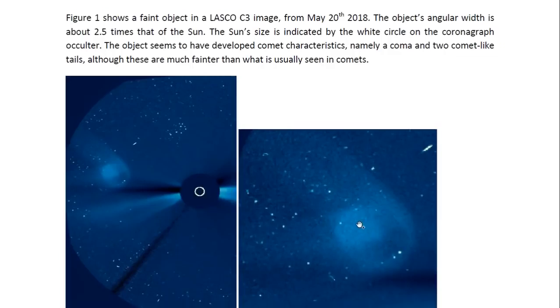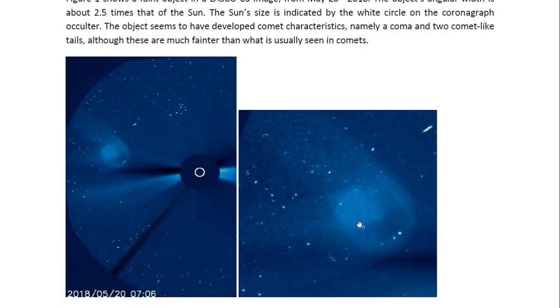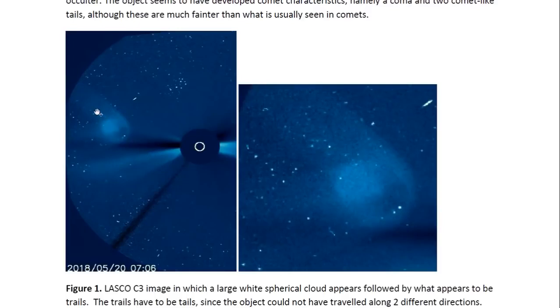Now the object seems to have developed comet characteristics, namely a coma. This gaseous part, it looks gaseous, diffuse, it's obviously emitting light, that's why it looks white, and two comet-like tails. Although these seem to be much fainter than what is usually seen in comets, and we know these are tails, not trails. If there was one of them, it might be confused with a trail that the object's leaving behind, in other words, leaving material behind, but that cannot be because the object could not get to this point through moving from two different directions. It would have to move from this direction and that direction at the same time, and that's just not possible.